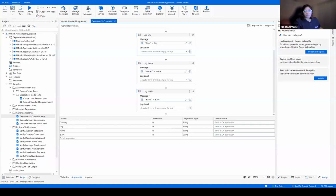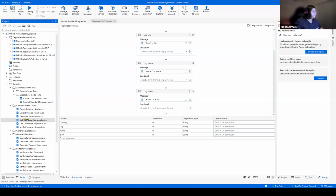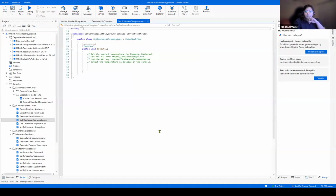All right, so all we spoke about was UI automation for now. The next use case I want to show is centered around converting text to code, and not for UI automation, but for API automation. Let's take this example where I have a bunch of text. It says: get the current temperature for Romania, use this particular API, and you have this API key. By the way, you can use it too. It's a free tool. Then output the temperature in Celsius.